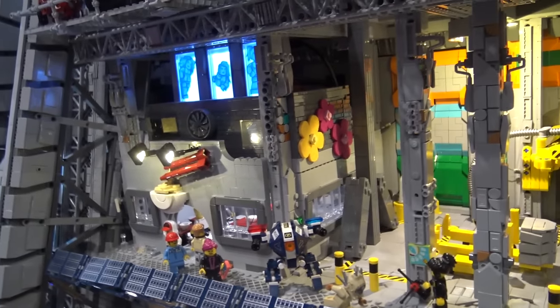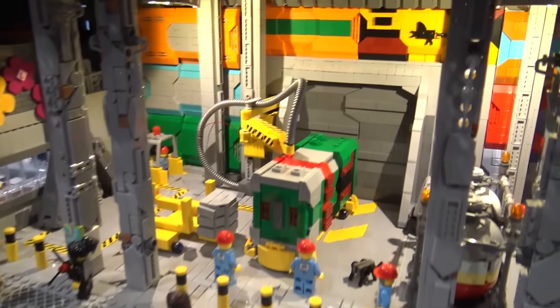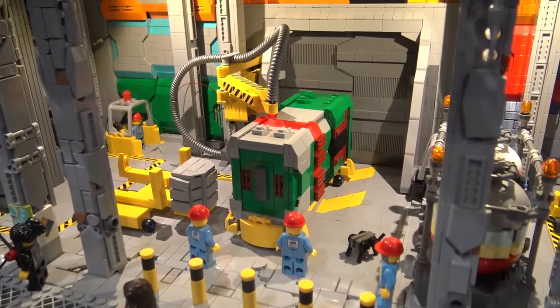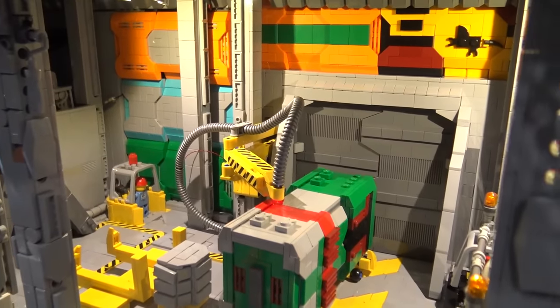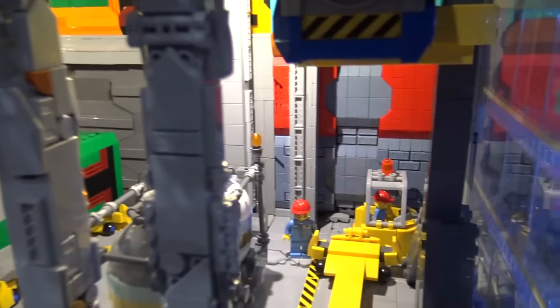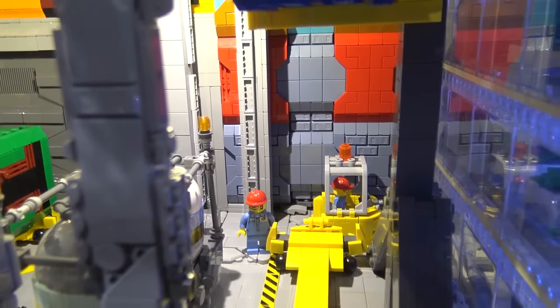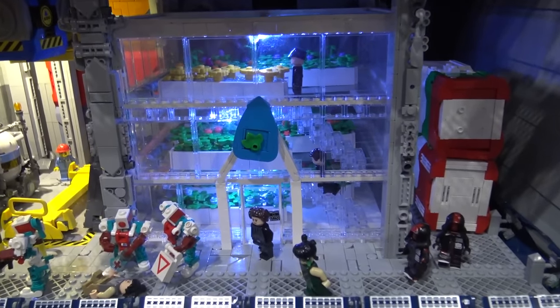And assembly, and you can kind of see that there's implied inside where the crates are going in and out, and you're stacking. Even the back walls, the idea is that all the inside is massive storage for all these containers coming in and out. And then on the far side, there is a hydroponics plant because people have to eat.